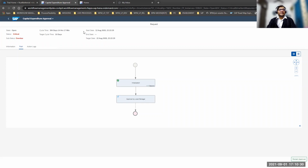Now, this was only one facet of the entire service. This was the visibility part of it.